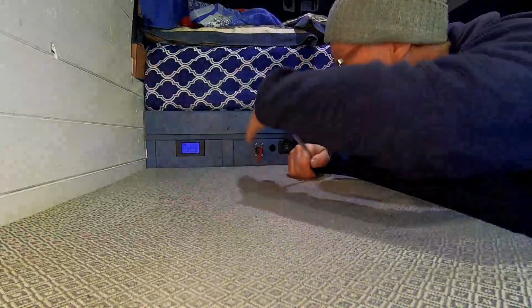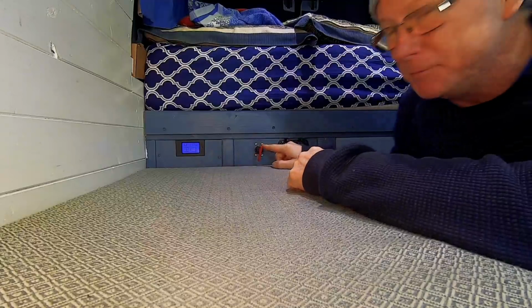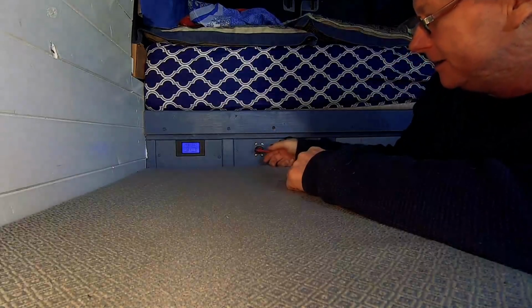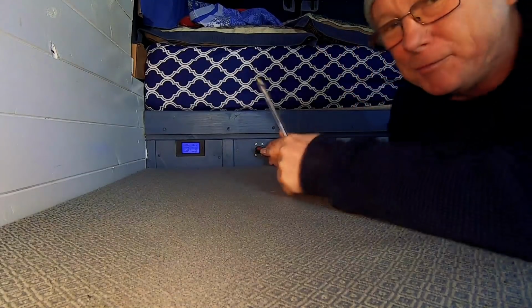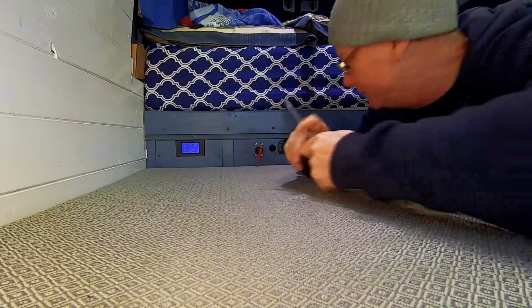So here we are. This is my new setup. This is my new battery monitor here, and this is my cut-off switch, which I didn't have before. So now I can flick that switch. I can take this with me, and nobody can turn on the power in my van. By the way, the light you're seeing comes from my POWEROAK. Right, so let's turn it back on.